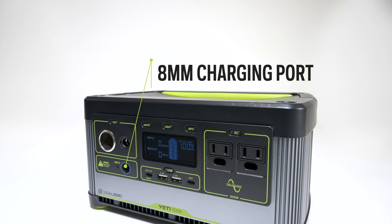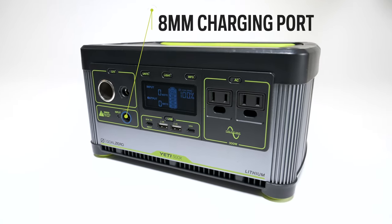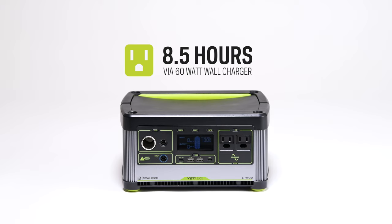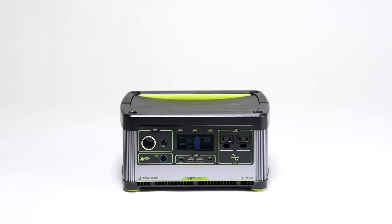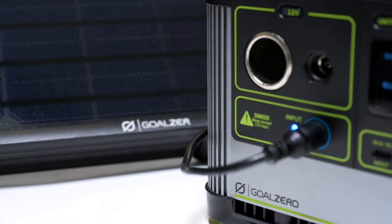To charge the Yeti, there are 2 8mm charging ports. One is on the front panel, and the other can be found on the rear. The included 60-watt wall charger will recharge the Yeti in roughly 8.5 hours, but the Yeti can be charged in as little as 3 hours with 180 watts of maximum input from solar or other fast-charging power supplies.